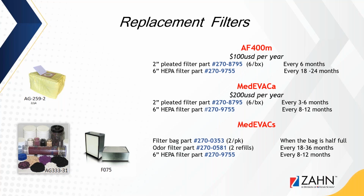There are enough for 2 refills. And after anywhere from 18 to 36 months, you basically remove the metal casing. There's a little trap door on the end of it. You open up the trap door, dispose of the activated carbon, and replace it with the carbon pellets that we send you in the box.